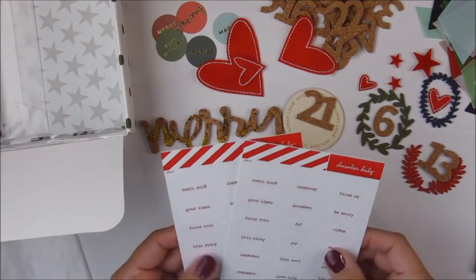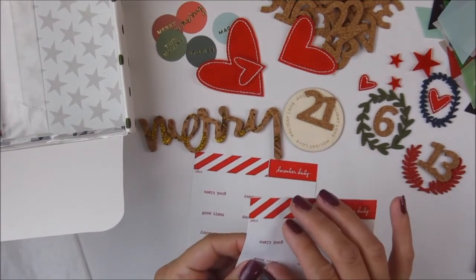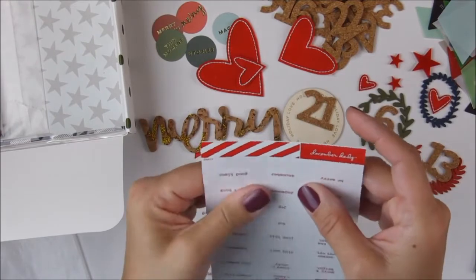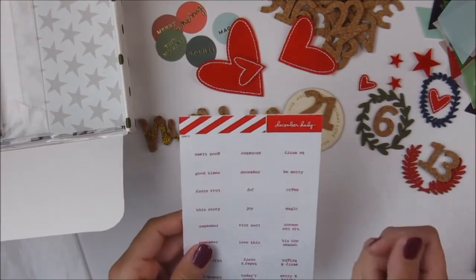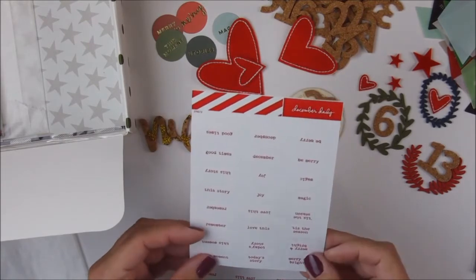Here we have sticker tabs. These are fun. You pull them out, fold them over, and there you go, sticker tabs. I don't know how well they'll stick to the page protectors, like if you wanted to add it on the outside of a page protector, kind of like a turning handle, but we'll see.